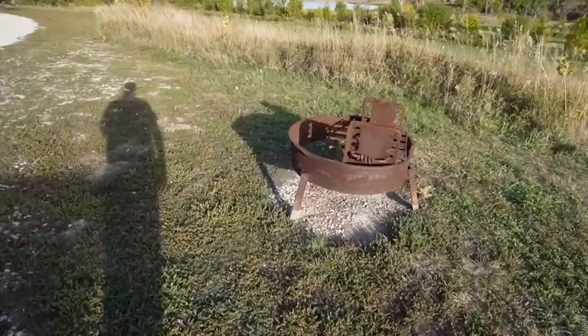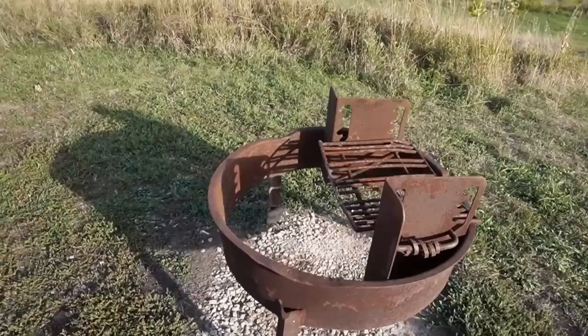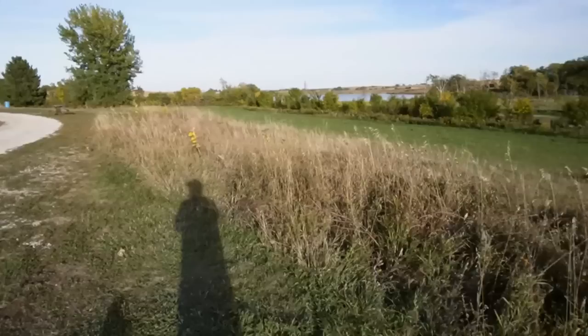Let me show you this. So there's the one fire pit, and it's not even stuck into the ground. So it's like sitting a foot off the ground. That's not usable. And then there's a few other picnic tables and just grills. There's one there. There's one up there. There's a couple over there. And there's just a random picnic table sitting over there.